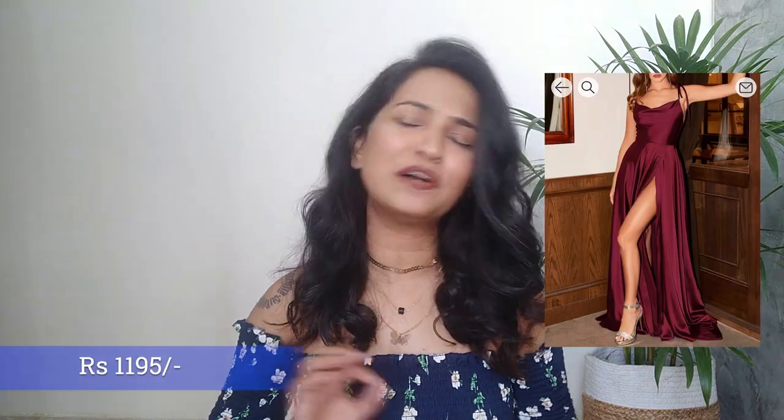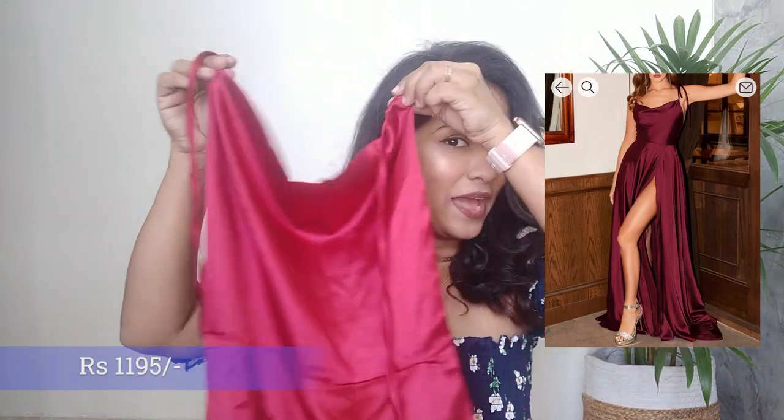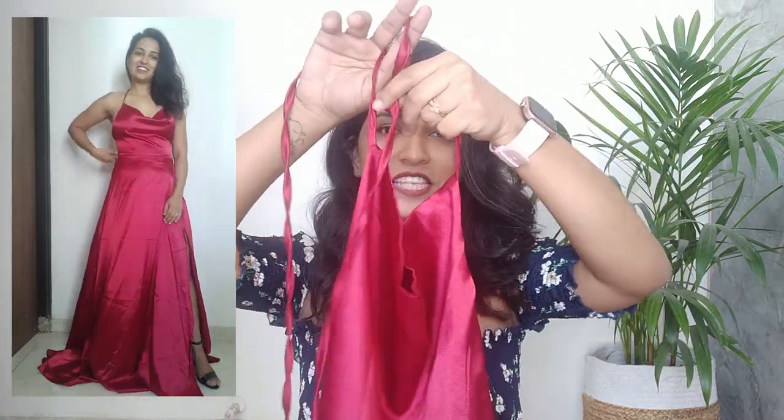So the next dress is a beautiful satin dress in the color red. This is a perfect Valentine's Day wear. It looks romantic, it looks sexy, it looks beautiful and very classic. So this is the red dress I'm talking about. The upper part has a cowl neck like this, and you can tie it like this as a halter neck. And again at the back you have one more dori to tie it at the back. Okay, and it has a zip. So it is good.